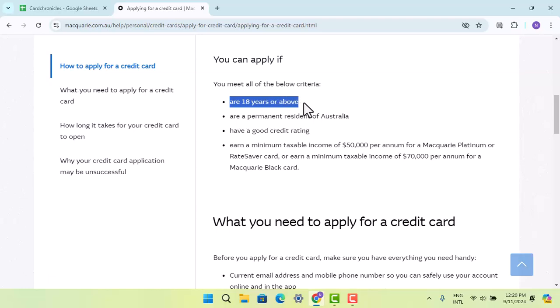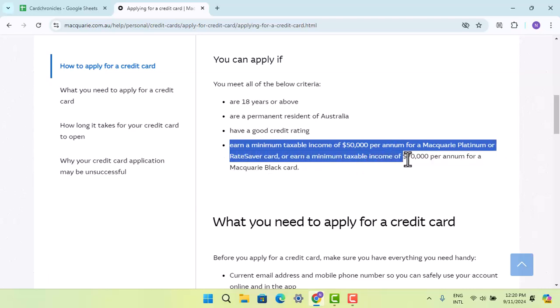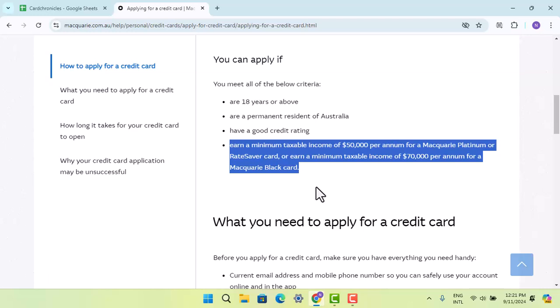That is, you have to be 18 years or above and a permanent resident of Australia, have a good credit rating, and you should be earning a minimum taxable income of 50,000 per annum for a Macquarie Platinum or Rate Saver card, or earn a maximum taxable income of up to 70,000 per annum for a Macquarie Black Card. So these are the eligibility criteria in order to apply for the credit card.